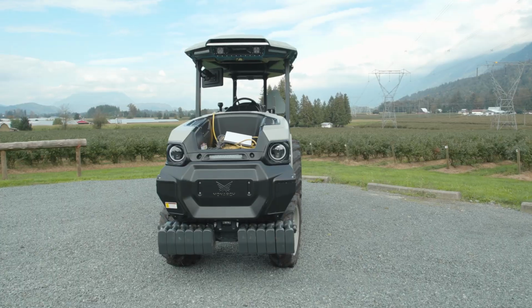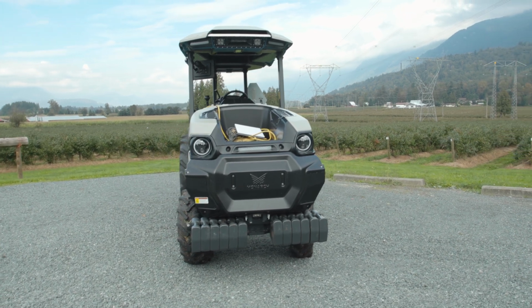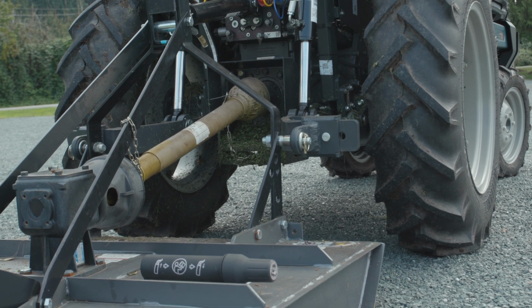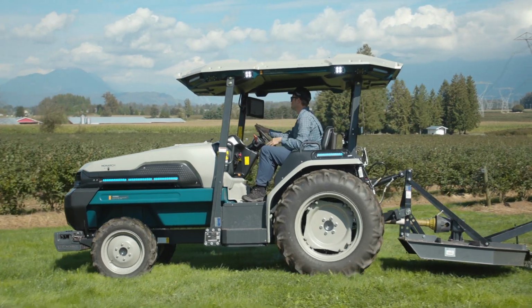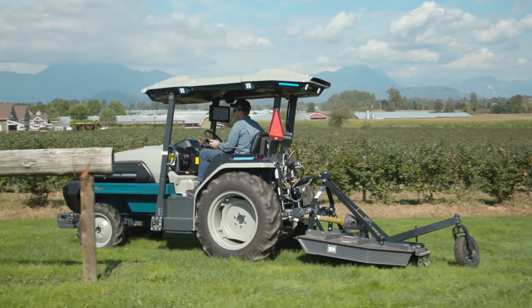There's a 70 horse electric motor that runs the tractor. It'll punch above its weight on pulling. It's got a standard 3-point hitch. Any implement that meets the specs to be pulled with our tractor, you can use it. The tractor can be used not only in autonomous mode, but as a regular tractor.